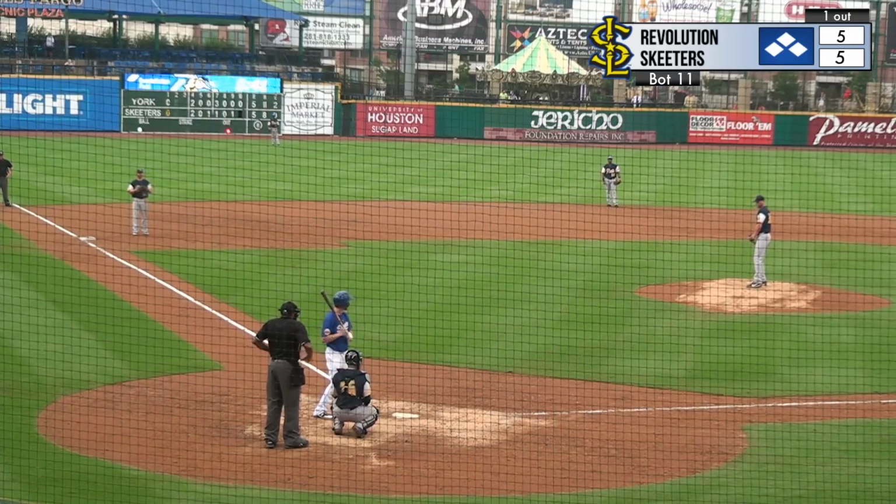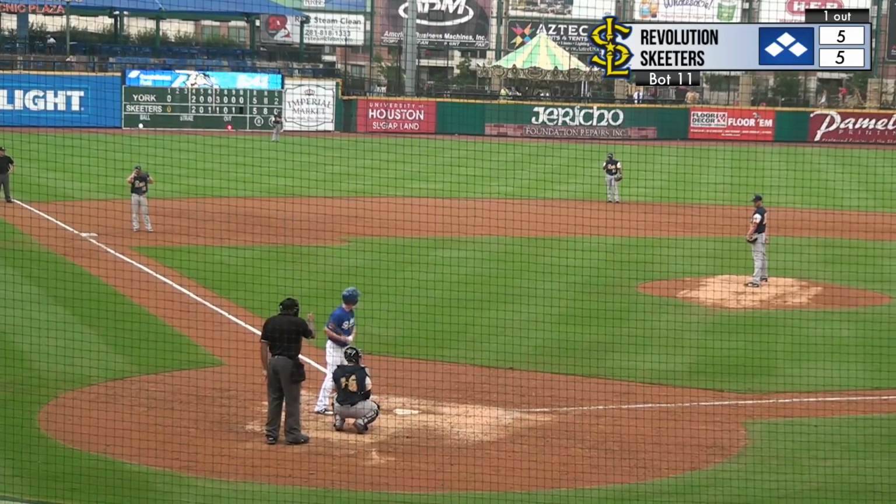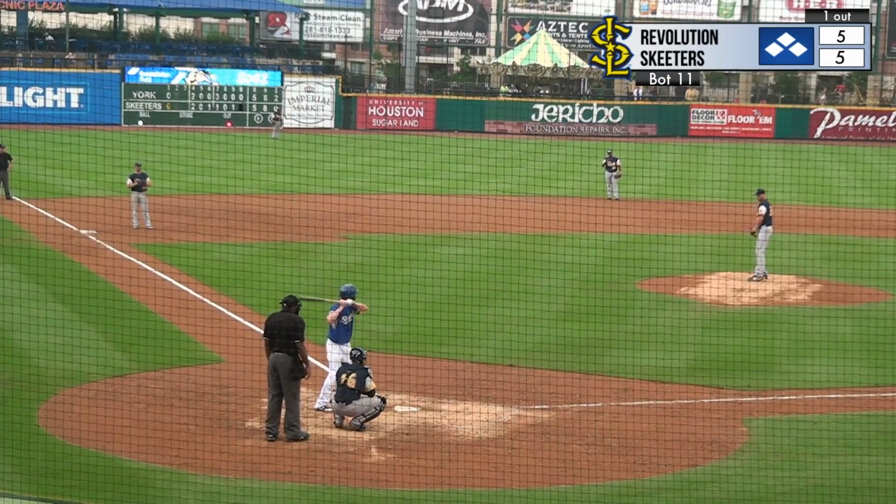Not often you get the tying home run in the bottom of the 9th and the winning home run in extra innings. You could just triple if you wanted and then score in some other capacity or manner. We'll take it however we can get.